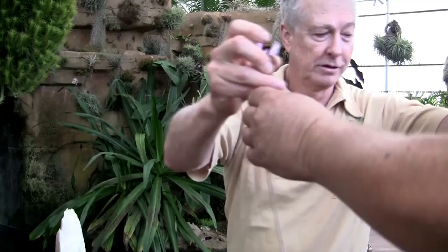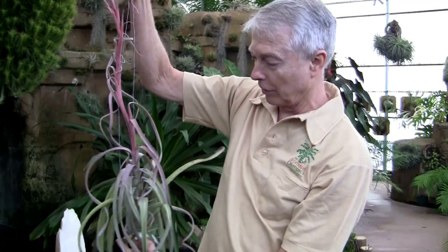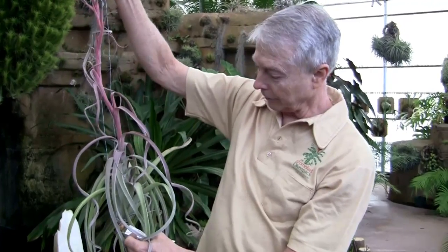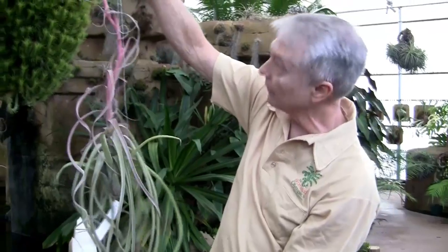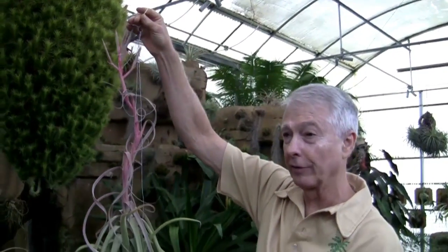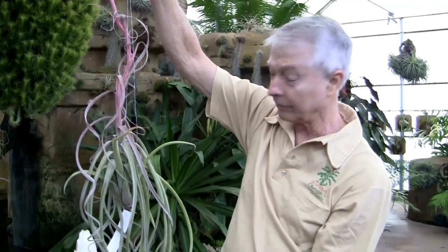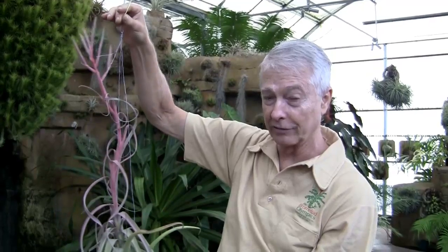And I'll trade you. This is Tillandsia Greater Glory, and this one is a hybrid of xerographica and balbisiana. Even though this is well over 3 feet, so that's over 90 centimeters, probably around 100 centimeters, this still is not a giant specimen. We've seen them where they're even much larger than this.